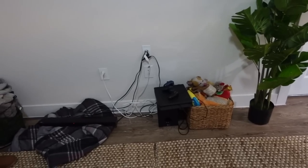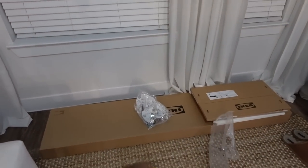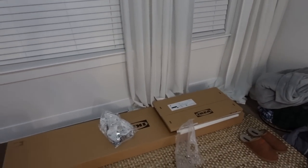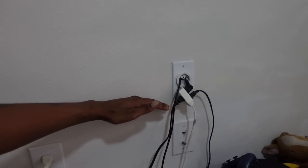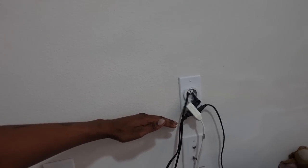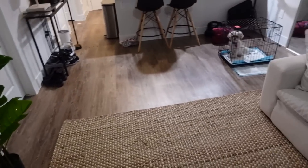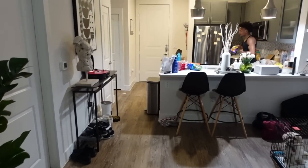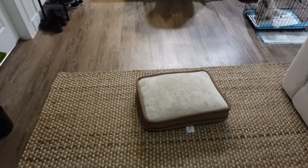Y'all know the credenza is gonna be up there, but it's a floating credenza. That's the credenza that we gotta put together whenever we decide to. The credenza will sit up at least right here, and then Drake's bed will be able to fit under it, so his bed won't be just out in the open. Cause I did have it right here, but this is just out in the open, you know?